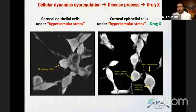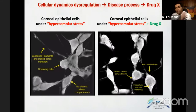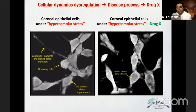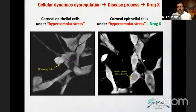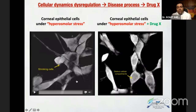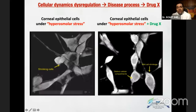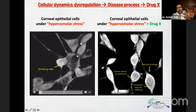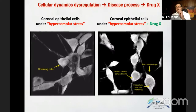So that's the whole concept of the drug, which is a disaccharide sugar, trehalose, which is used in various other parts of the body, not just specific to the eye, for a lot of autophagy-driven cancers. So we started using it, and you can see that once you start using it, the same cells which were non-functioning here start suddenly becoming better. Look at this side. The cells were completely dead and the organelles were not functioning, and suddenly they become better. This just shows the power of these cells.